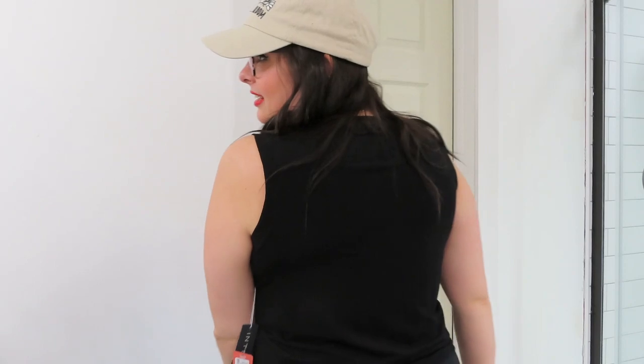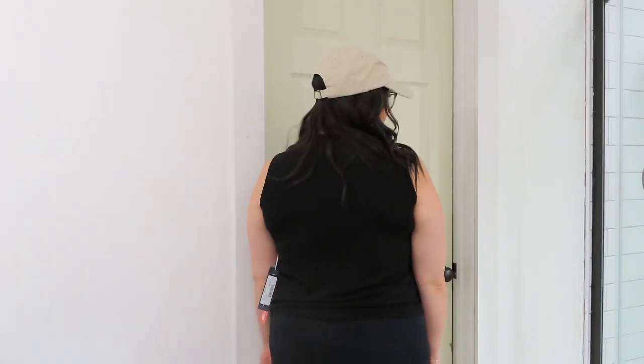This one's better. I like this one better than the other one. And this one's a little bit thicker too. That one felt kind of flimsy. Oh, my necklaces. Yeah, there we go. I like this one better. It's comfy.